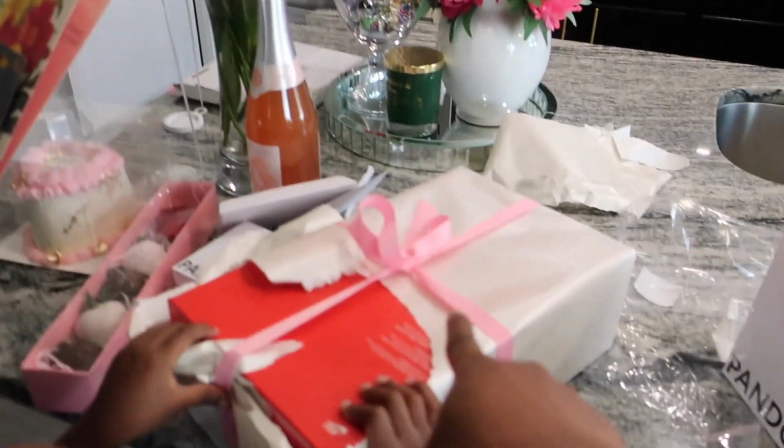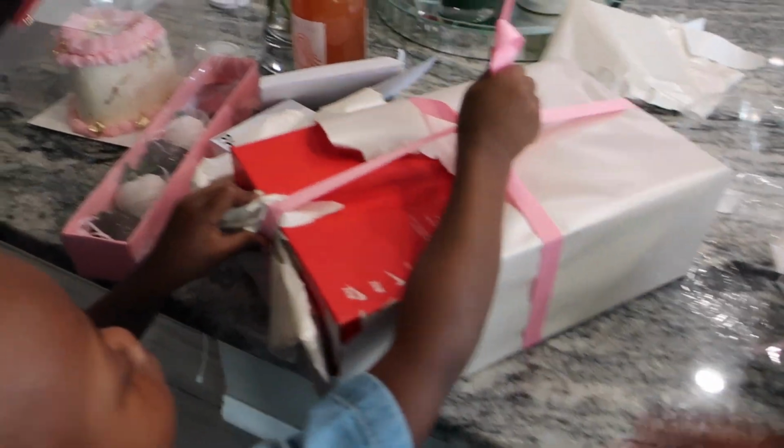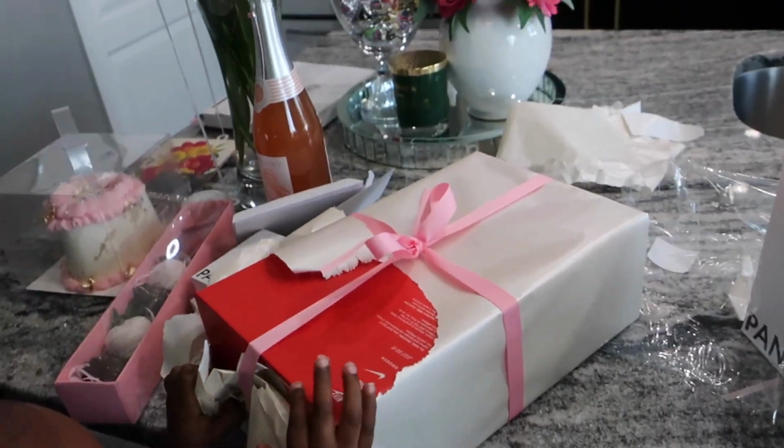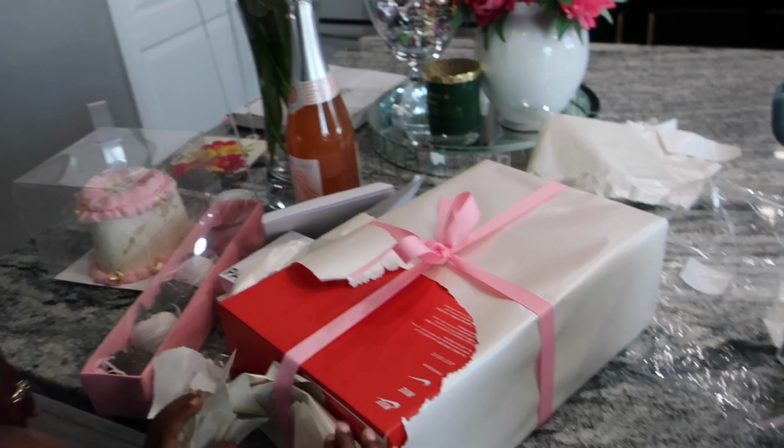Maymay, take the bow off. You have to untie the bow, not rip it. Look, she's gonna help so bad. Untie the bow. Just do it. This is what I go through.